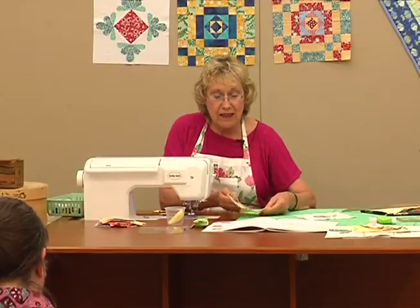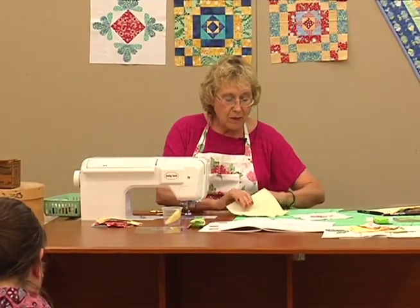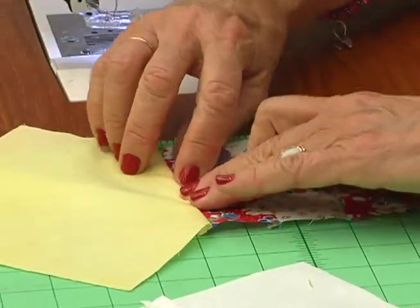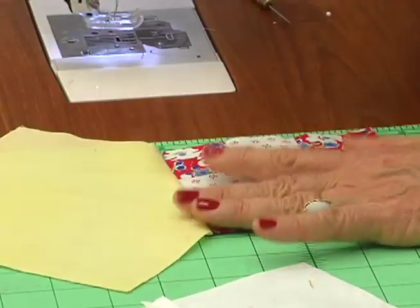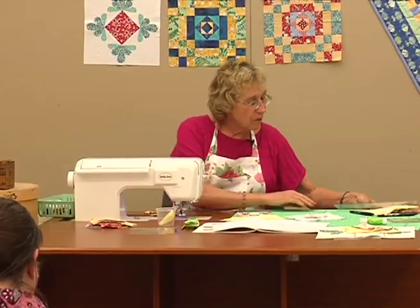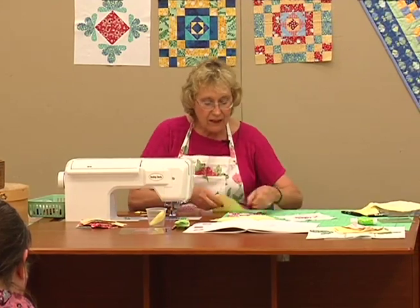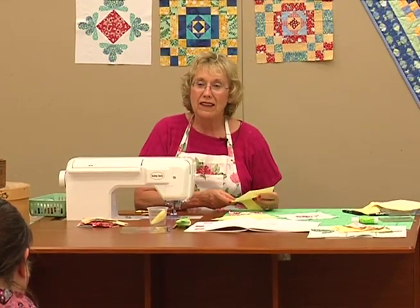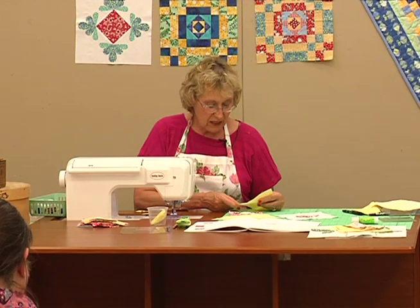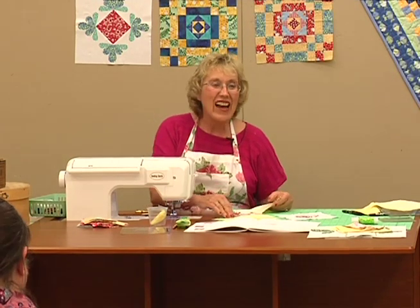This is the first one that you have. And now you want to open the background and press your seam toward the background. That's that. Okay, and so now I'm going to take my second one. We're getting there. I'm not going to mark this one. I'm going to live dangerously. Oh, maybe I don't want to. What a good idea. Oh, I can do it.